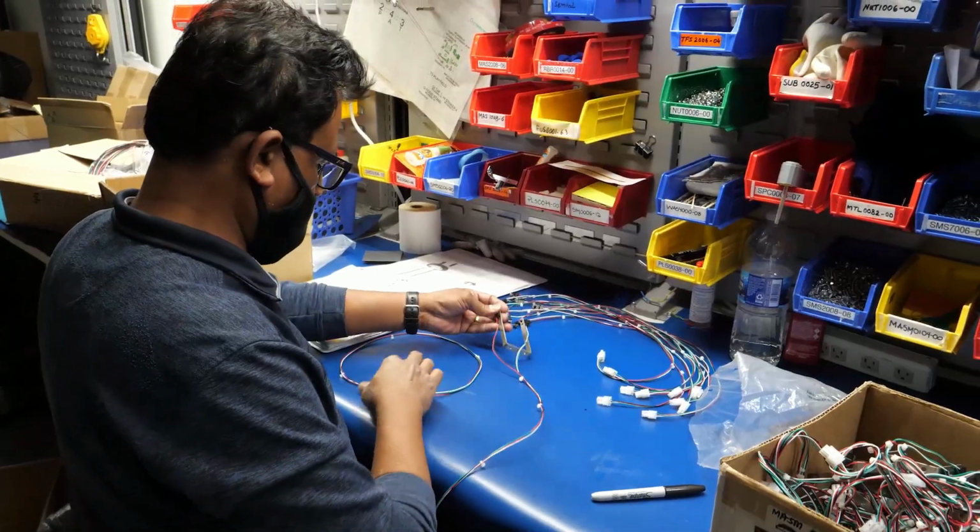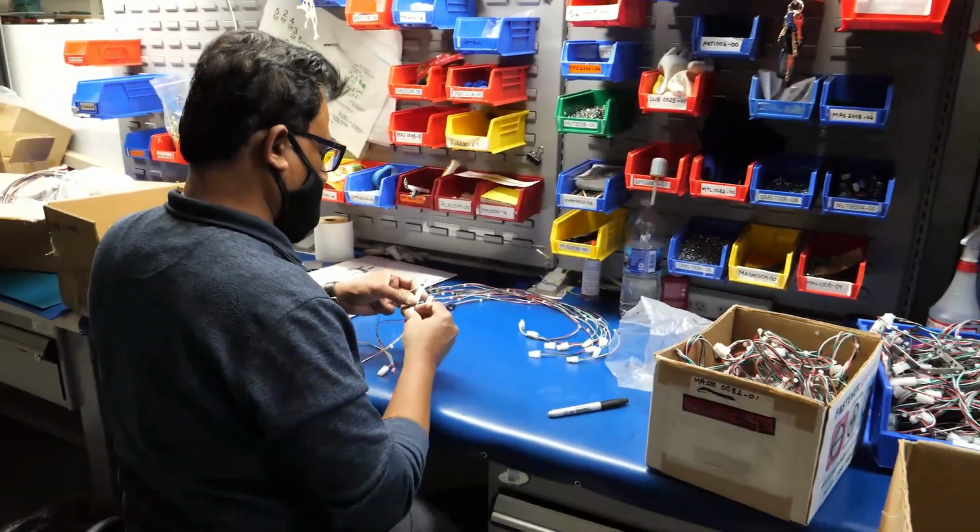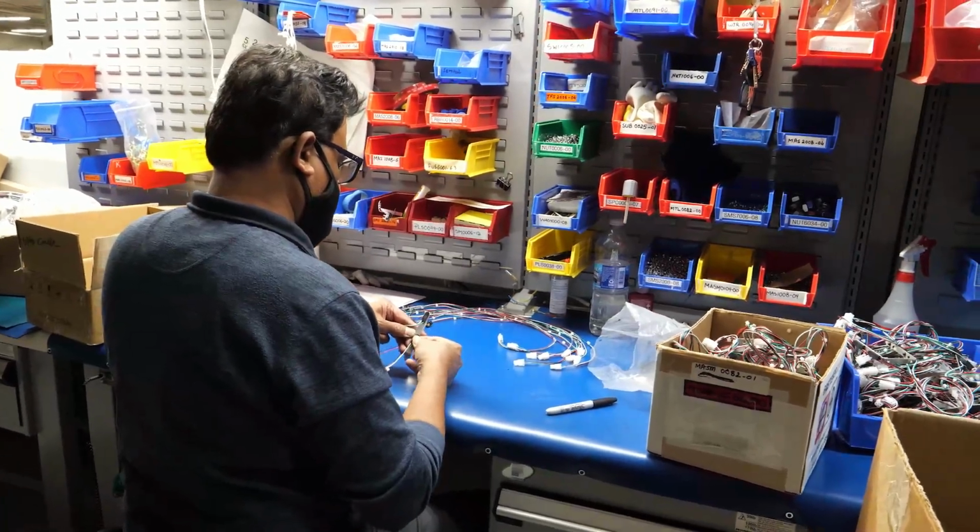So here we're going to see a little area called subassembly. In here is where we put a lot of our subassemblies together. Go ahead, Jeff. Show the people the nice things that go on.